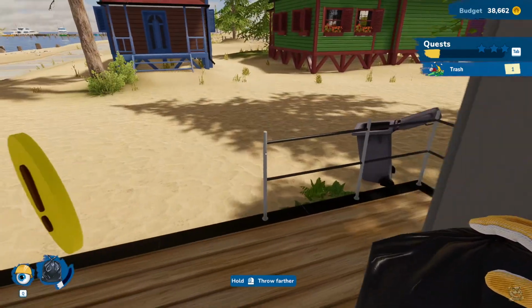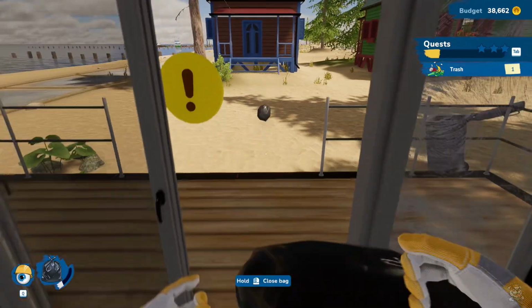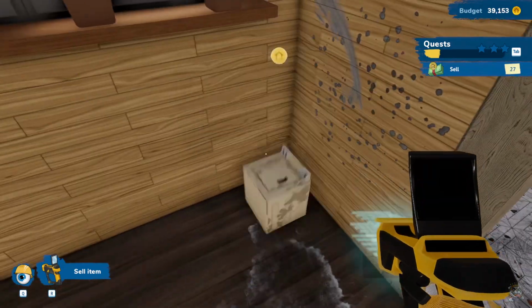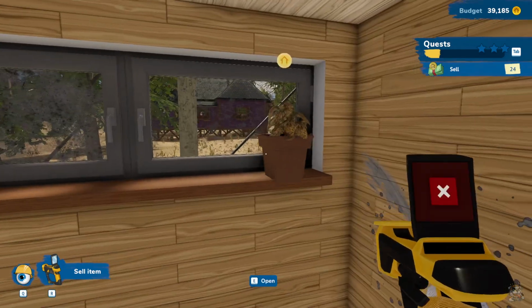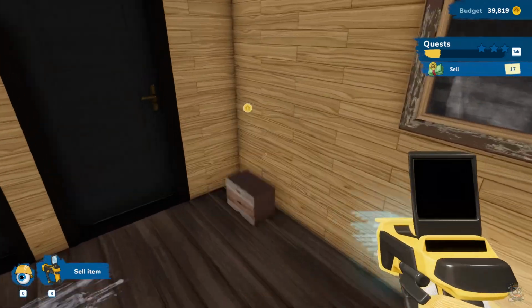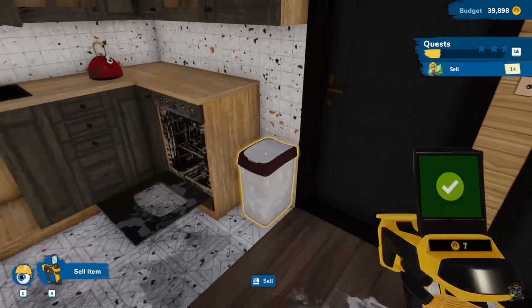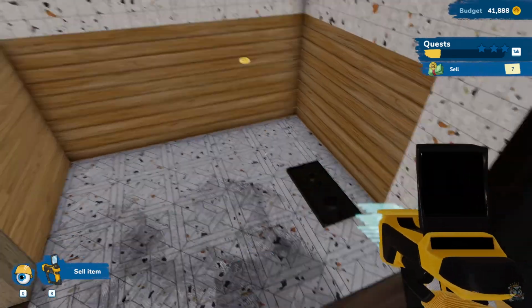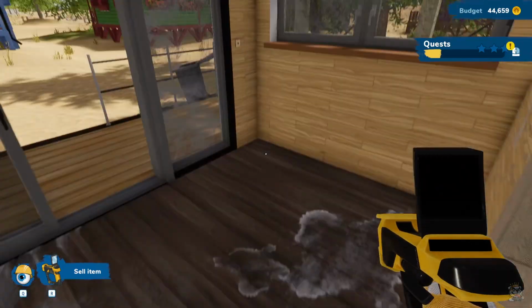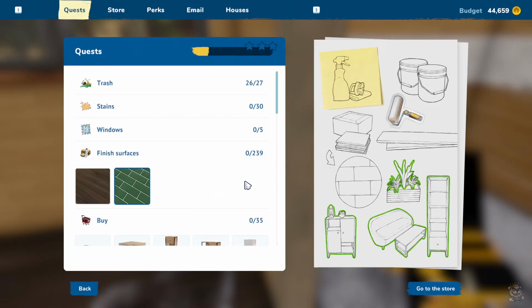Let me out. How come they won't let me through the door? Get that out of the way, first of all. Get in there. Get in there. Okay. All right, we got all the cell stuff done. We got some windows to do.